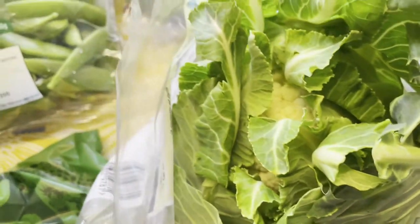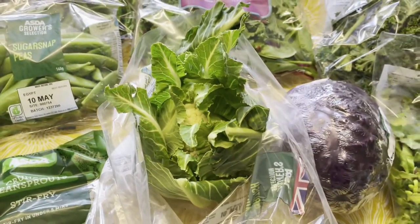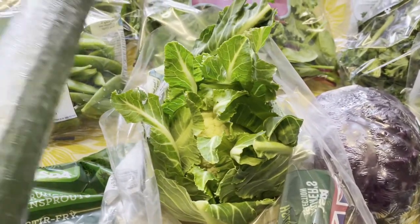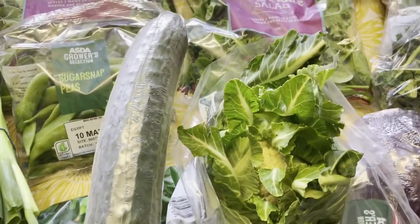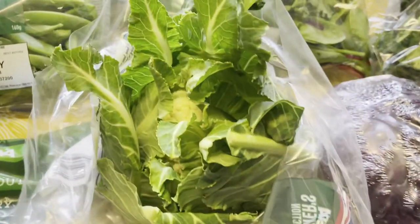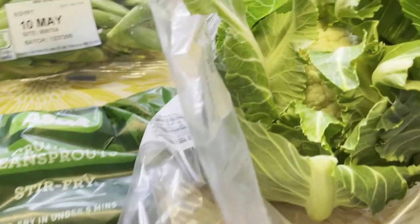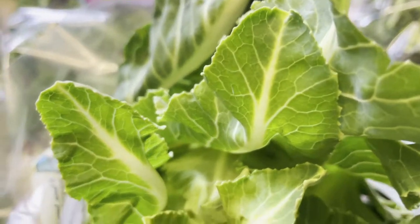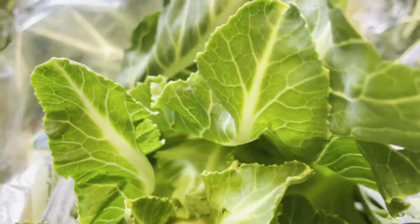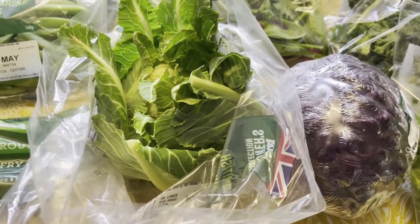I'll just jump over to this cauliflower. I mean, it's cute and all, but it's the most tiniest cauliflower ever. I don't know if that's a good reference, but that's the cucumber and that's the cauliflower. And the cauliflower is the smallest cauliflower ever, and I'm not sure it will feed even one of us. But on the plus side, the actual leaves are looking quite nice, probably because it's so young, so we'll be eating the leaves as well.